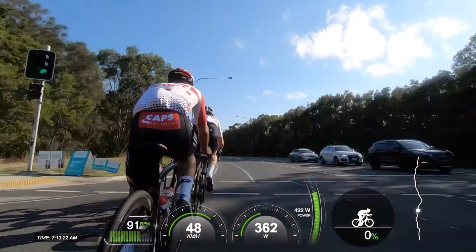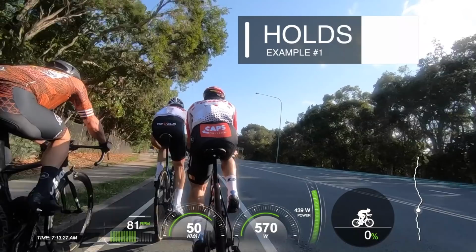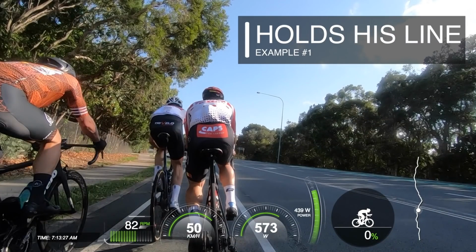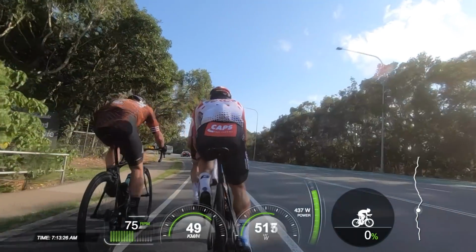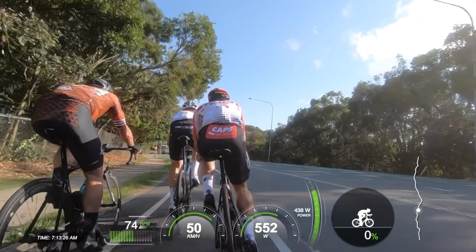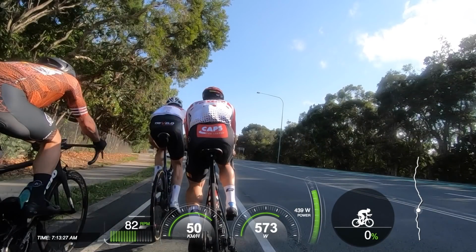So there's 4 things I would like to point out that Caleb is doing here for his turn. Number 1, Caleb waits for the rider in front to start moving across before he rolls through. Yes, he steps out a touch, but only to ensure he can smoothly roll over without any disruption to the flow. He's being reliable and predictable. He's definitely not riding a metre or 2 out to the right to get around, which many seem to do, and which of course disrupts the flow of the bunch.